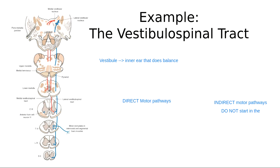A direct motor pathway starts in the cerebrum. When we talked about the corticospinal pathway, that is an example of a direct motor pathway. It starts in the cerebrum. When we talk about vestibulospinal, we're talking about an indirect motor pathway because it starts in the brainstem, not the cerebral cortex.